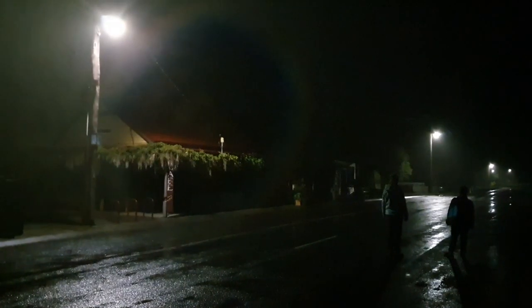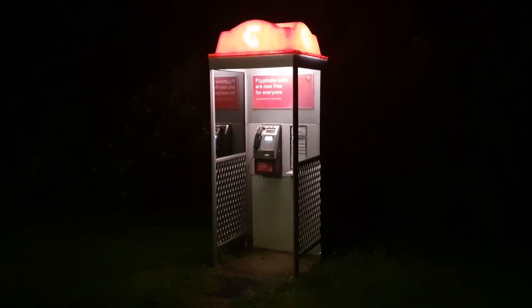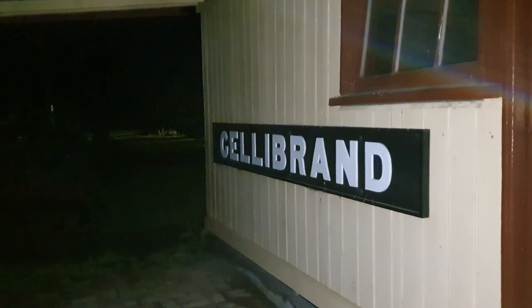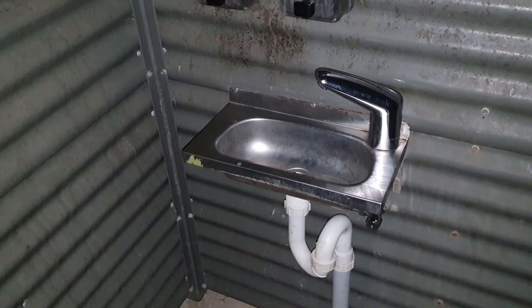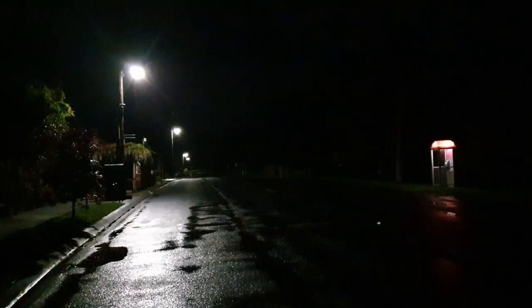The three Stinge Musketeers are now heading into the main CBD of Jellybrand itself. Surprise, surprise, there's nothing open except for a payphone. What are we doing? We're doing our strategic toilet break for the night. We are also filling up drink bottles to be able to use the toilet in the location. Just brushing our teeth, washing our face, washing our hands. Yep.